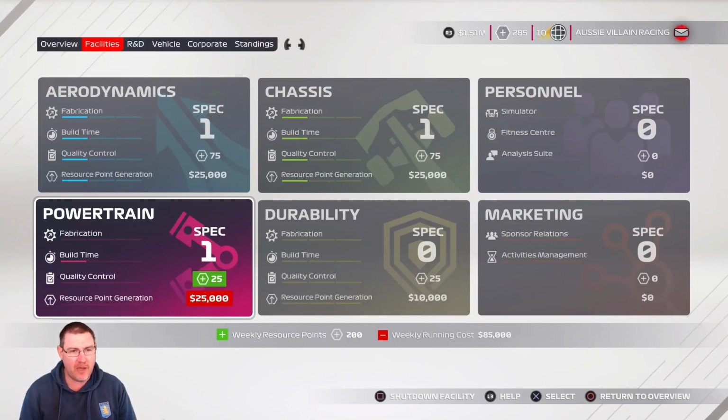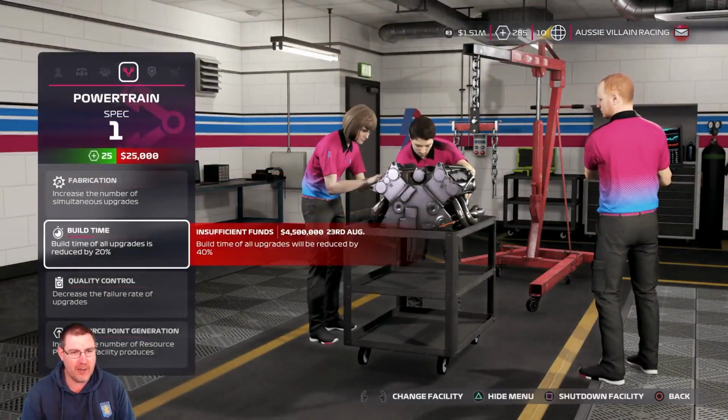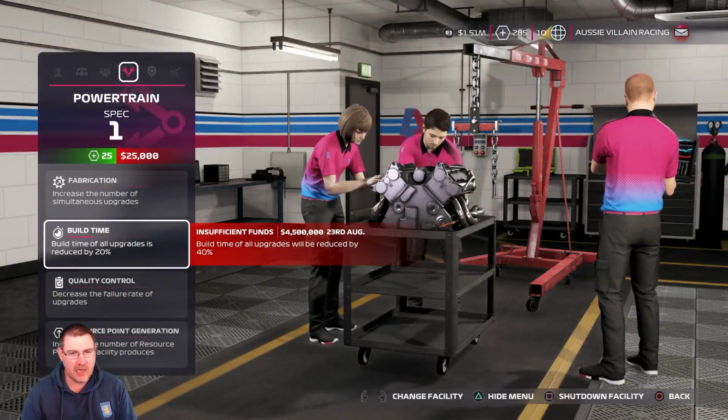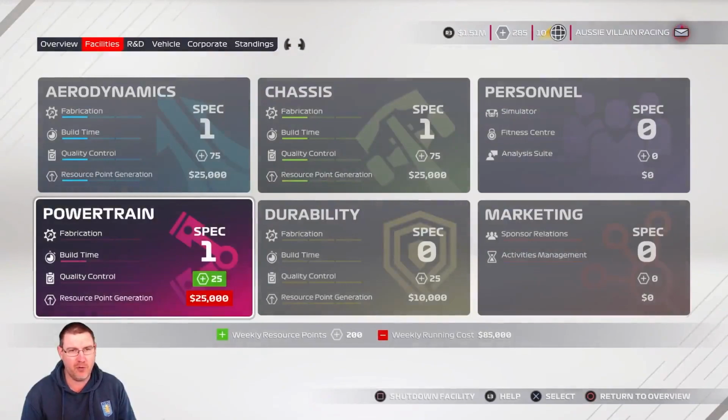You can see we've got the powertrain department highlighted here. The reason for that is you can see we're spec 1 on building time. So we're starting to upgrade. We've upgraded the aerodynamics department. The chassis department was, of course, already upgraded. So it's the powertrain department's turn, and there we go, the build time. So all of our upgrades will be 10% quicker, I think it is. Oh no, they're reduced by 20%. The next one will be reduced by 40%. So that is again just moving the team forward, which is excellent.